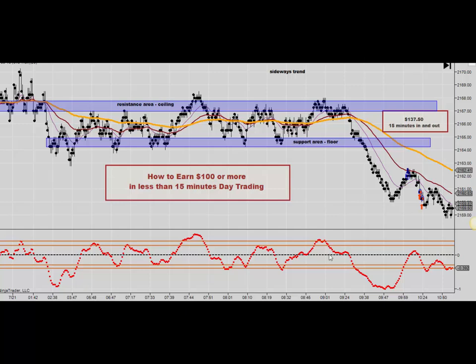So here I am. This is the MACDs. The MACDs show me strength in the market, okay? So the market is showing me that it's running down and then it retraces. So the retracement is what I look for my entry. Okay, so just a good idea.